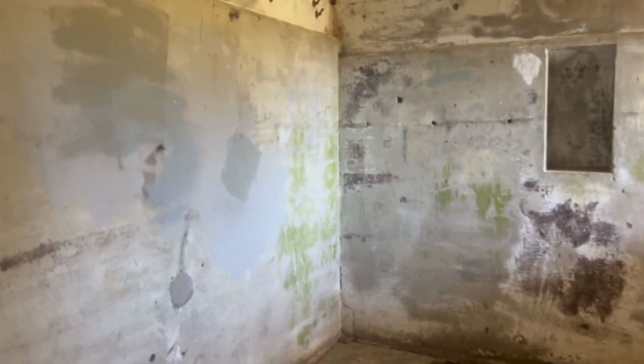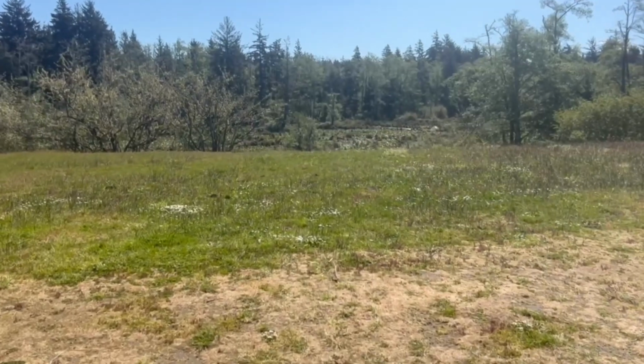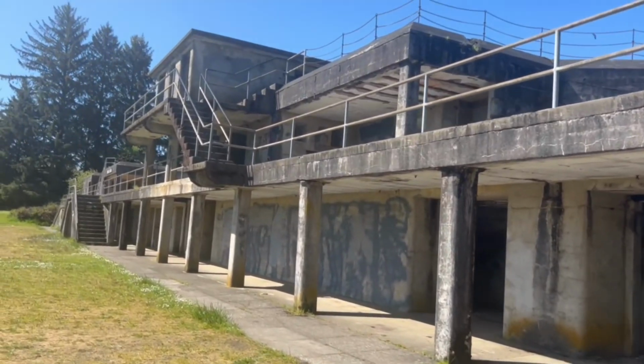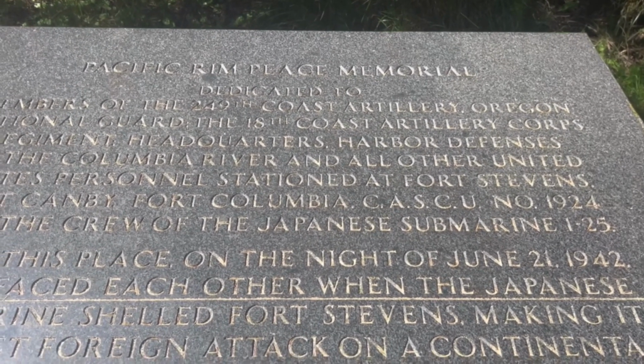After 40 years of protecting the harbor, Battery Russell fired its last shells in December 1944 in a closing ceremony as it was replaced by the more modern Battery 245 to the northeast. That shot also marked the last time that type of rifle was fired in the U.S.